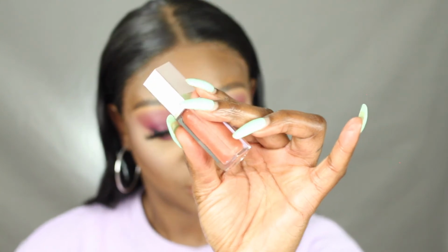Then I'm going to take my Fenty in Fenty Glow and just put on a little bit of gloss. I didn't want to put anything bright. I just want to put a little pop of color onto my lips. So pretty much that's the only thing I'm doing for my lips today.